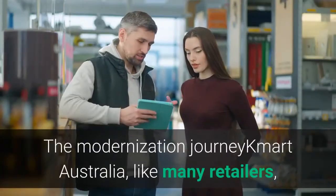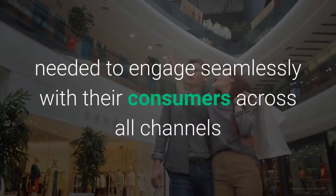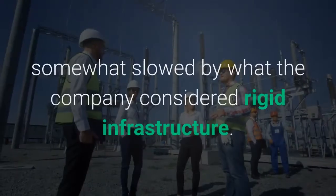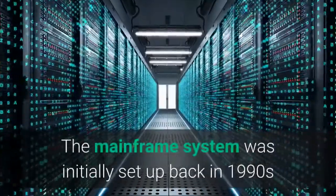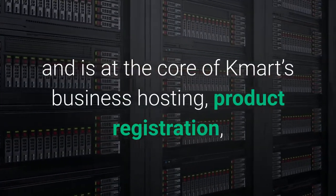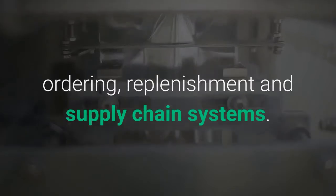The modernization journey: Kmart Australia, like many retailers, needed to engage seamlessly with their consumers across all channels in the face of increasing cost pressures, while being somewhat slowed by what the company considered rigid infrastructure. The mainframe system was initially set up back in the 1990s and is at the core of Kmart's business, hosting product registration, ordering, replenishment and supply chain systems.